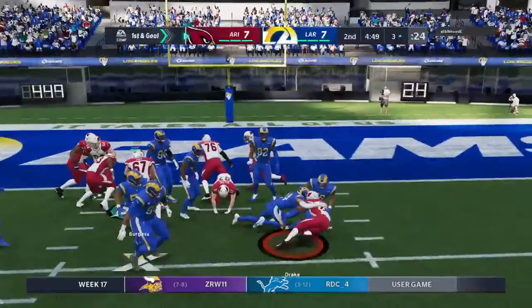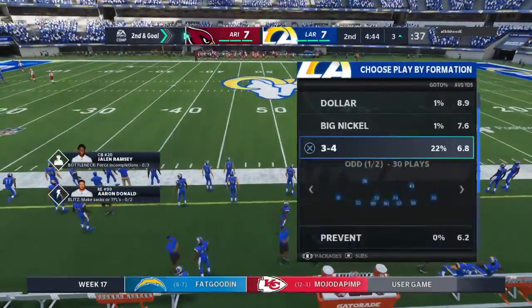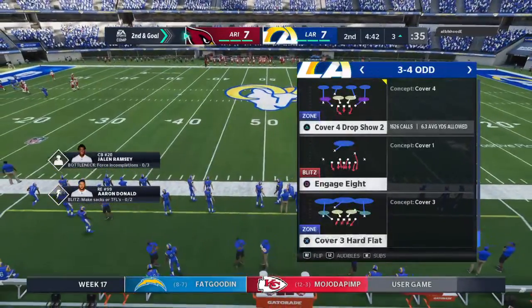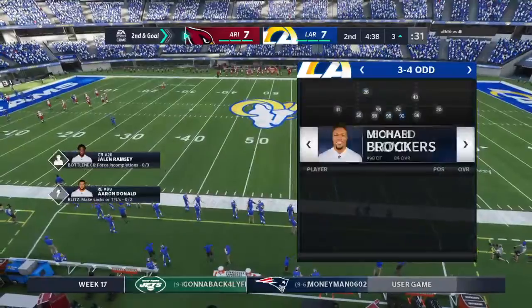They'll try and pound it in with Drake. And he's going to get this back to the 3-yard line and no further. They'll say no gain on the play, and it'll be 2nd and goal. He's hit pay dirt a lot this year, but not that time.